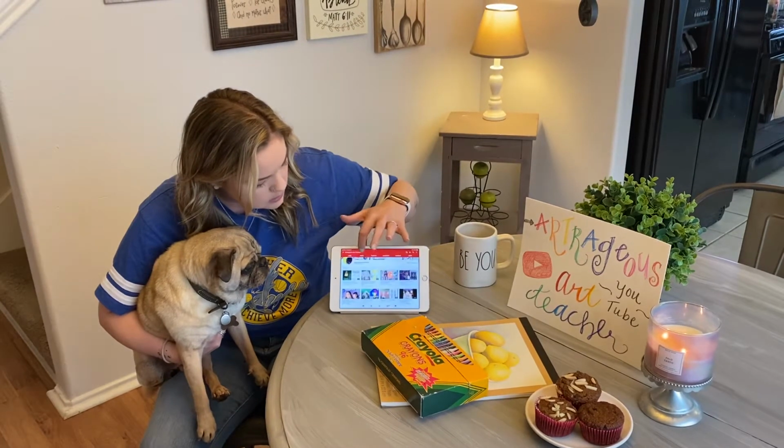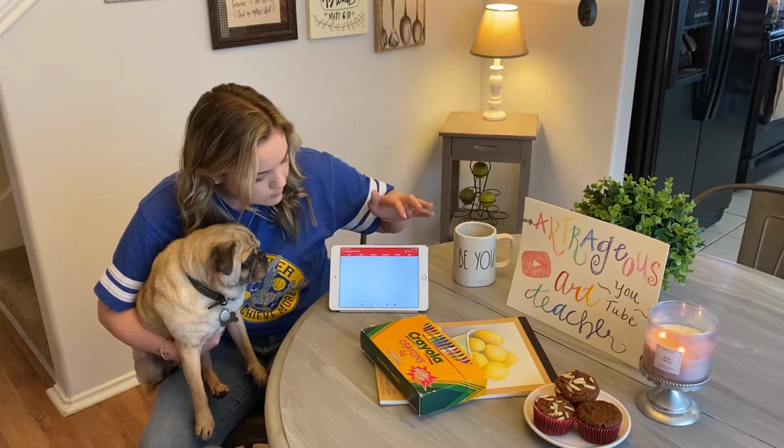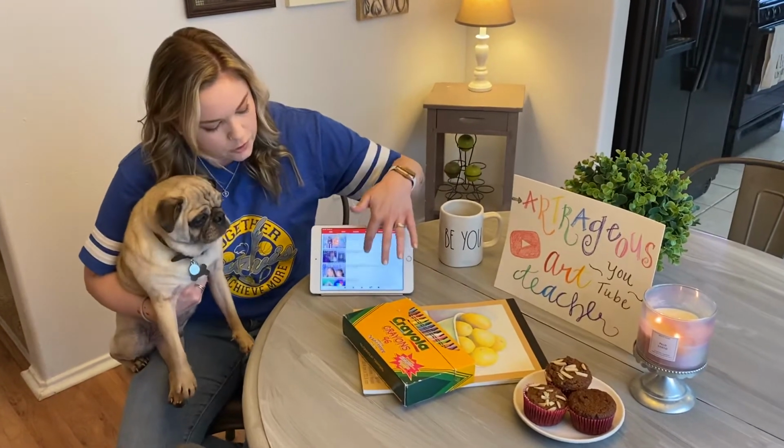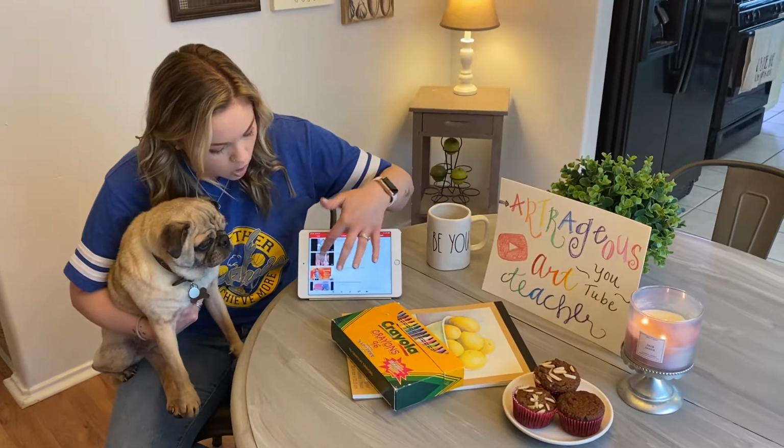I've seen some Pokemon stuff, I've seen some Fortnite stuff. She did a Dr. Seuss one the other day. She's got all kinds of stuff and for all kinds of seasons.